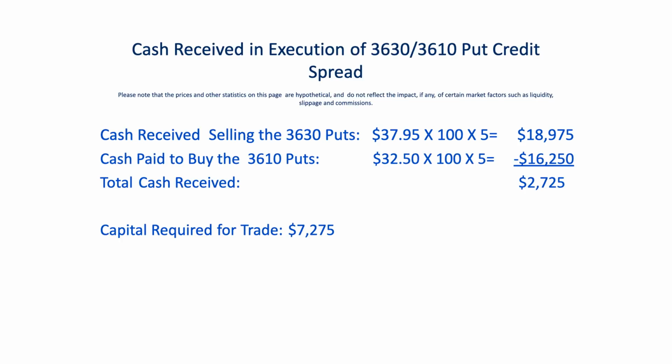Okay, so let's first look at the cash flow of what has just taken place so that you can see how a credit spread works. You can see that by selling those 5 36.30 puts, you brought in $37.95. But remember, those are worth $100 per point if the market closes below 36.30 on expiration day. So you multiply that by 100 and you sold 5 of them. And so the total collected from selling those 36.30 puts is $18,975. And for protection, you buy 5 of those 36.10s, and using that same logic, in this case, you have to pay out $16,250. And so the resulting net cash inflow into your account is $2,725, as you can see from the calculation.